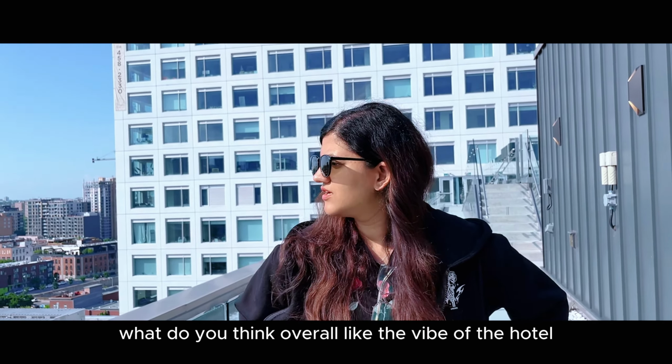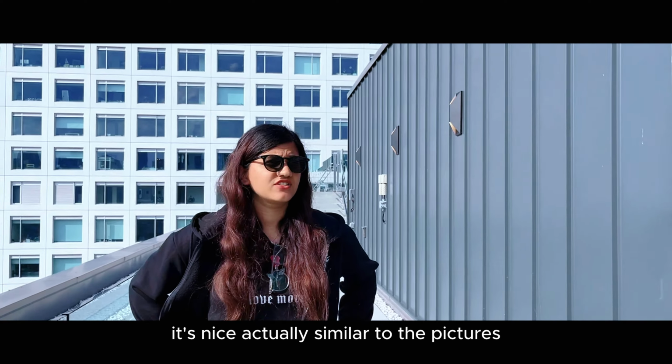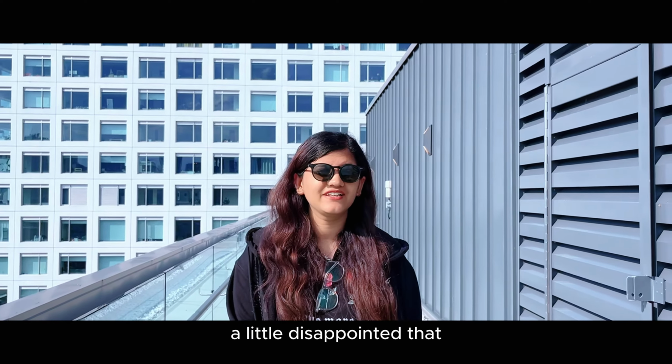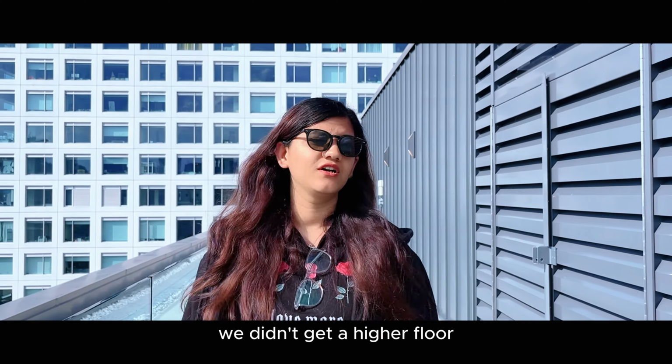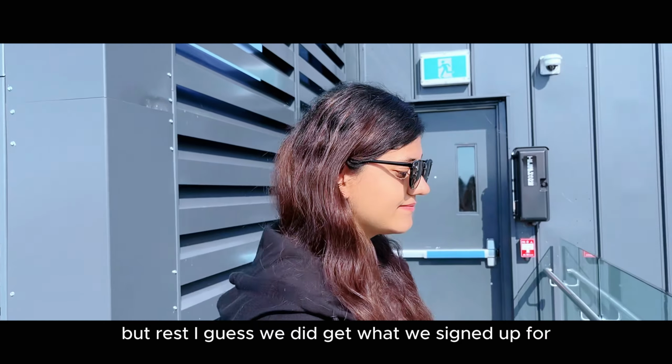What do you think overall of the vibe of the hotel? It's nice. Actually similar to pictures. A little disappointed that we didn't get a higher floor. But the rest, I guess, we did get what we signed up for.